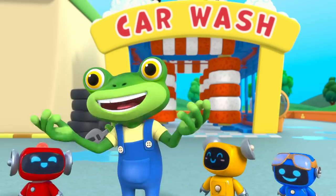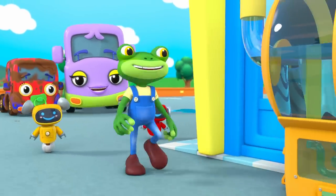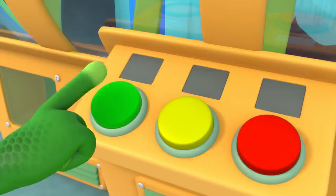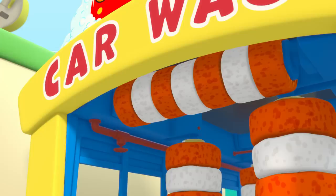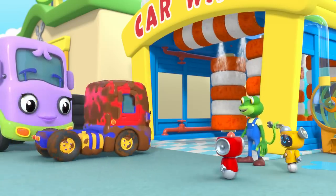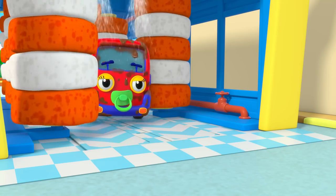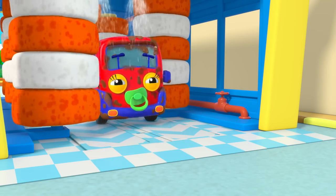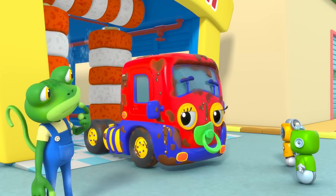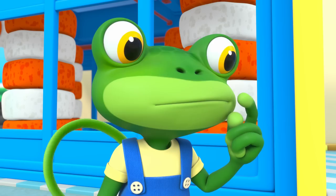Oh, hello, Baby Truck. Let me guess what you're here for. Splish, splash and splosh. Activate Gecko's Car Wash. That's not right. You're still all muddy.